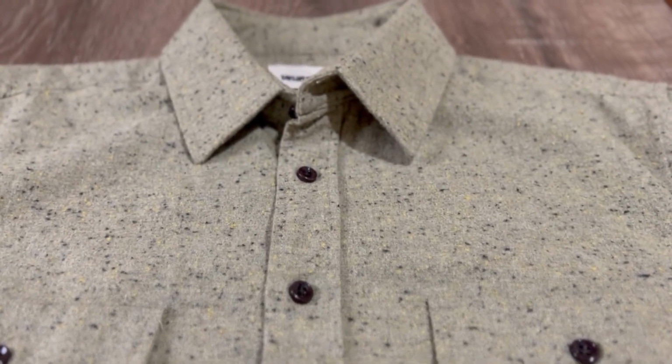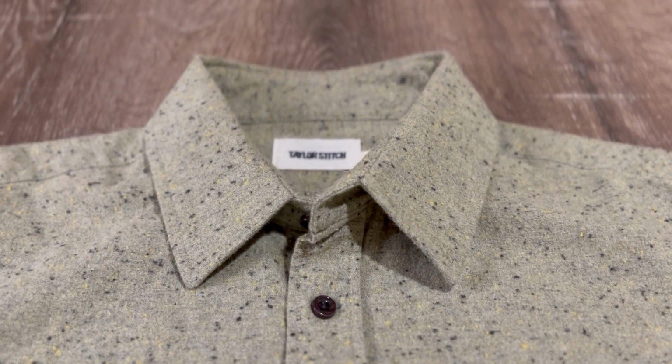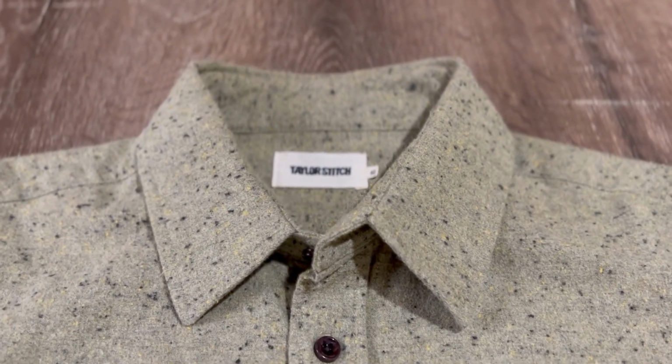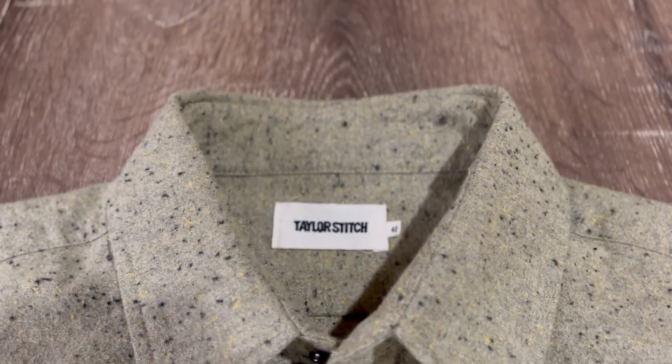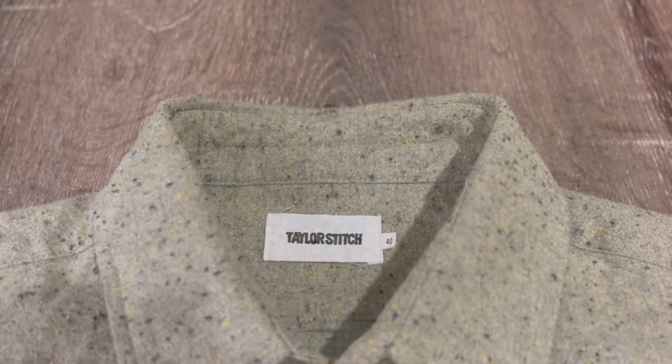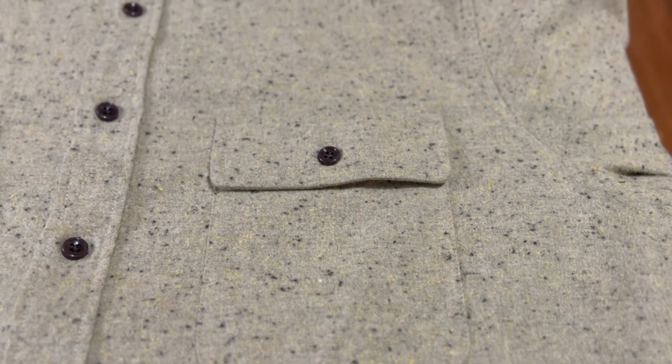I got this one on special as well. Not as expensive as the Outerknown, but still quite expensive. It was about $42 US, but once again, that was heavily reduced. It was in their clearance sale. So normally I think they're around about 70 or 80 US dollars.